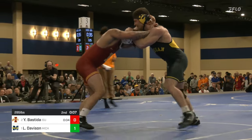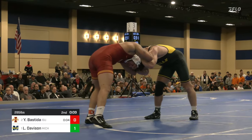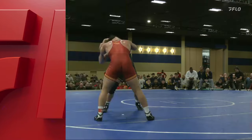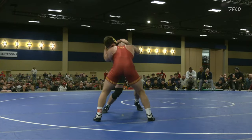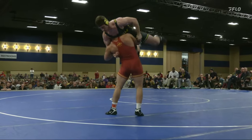What an exchange. You see him in the air, you're like, okay, he'll score this. Nope. And we're going to have a look at that, I think, at the break here. Look at this. Beautiful man carry. He takes that underhook, throws it by. Lifts and gets it straight up.